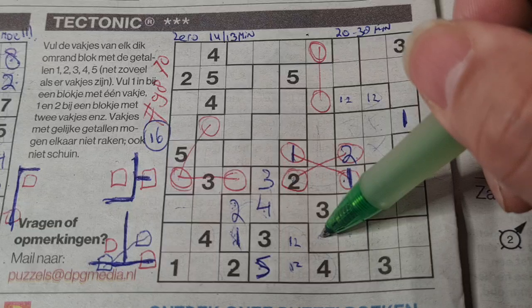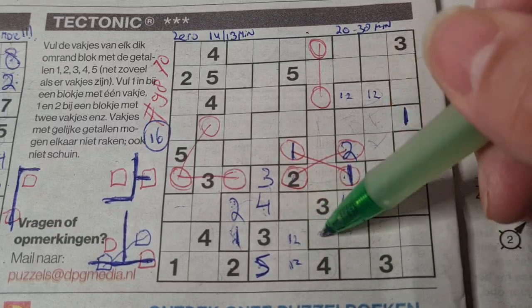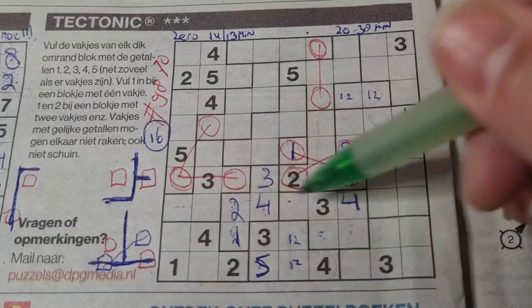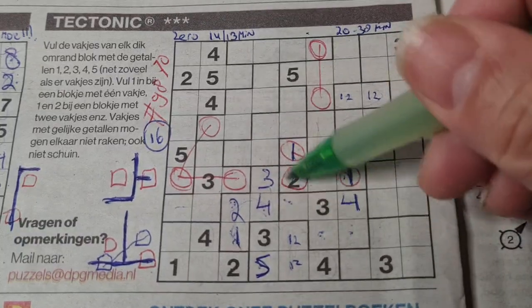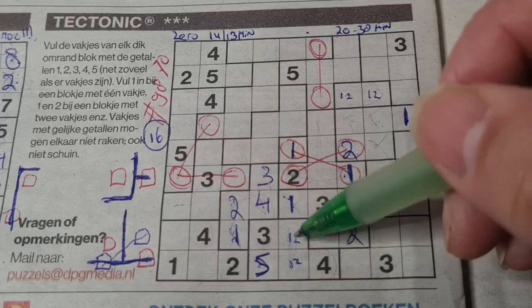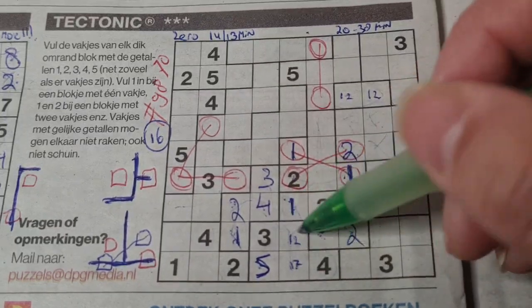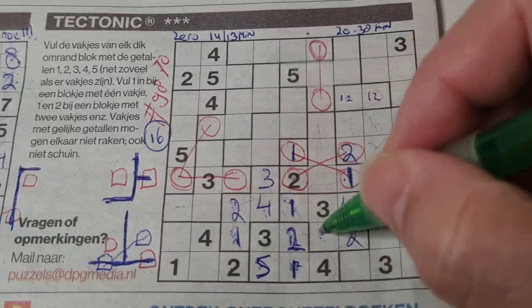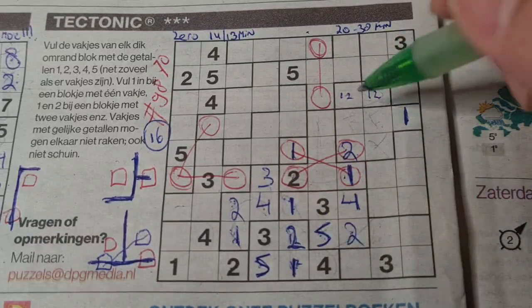This box cannot be a 1 or a 2. We have a double 1 there, double 2 there. So the 1 and 2 goes in those 2 boxes as a pair. We have a 2 there, no 2 there. 2 should be here, 1 goes there. We have a 1 now, no 1 there. 1 should be here, and a 2 goes there. So 1 digit left in this area for number 5.